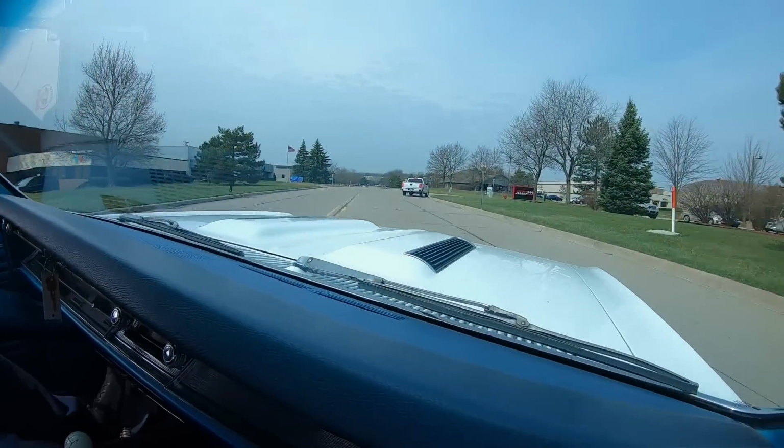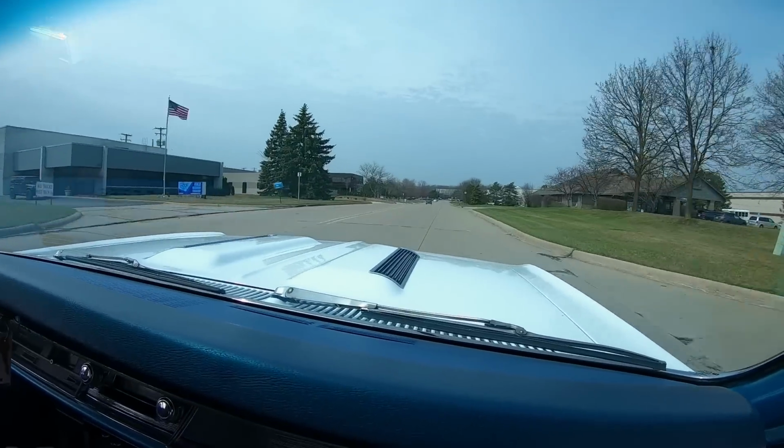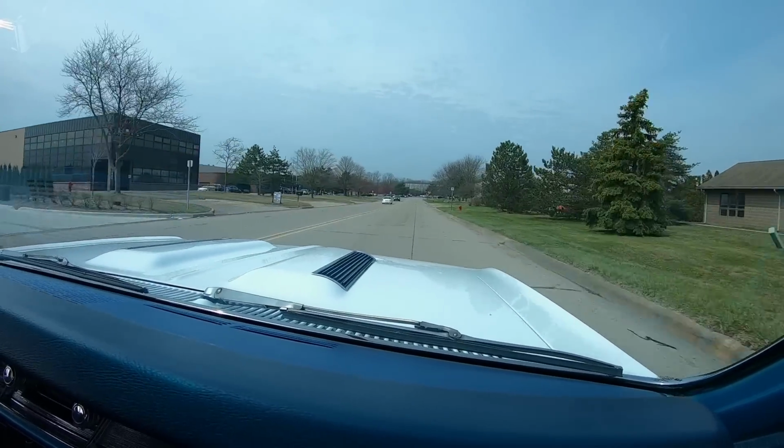And man, does that big block sound great. And you just touch the accelerator and away you go. Of course, old Bessie didn't do that.